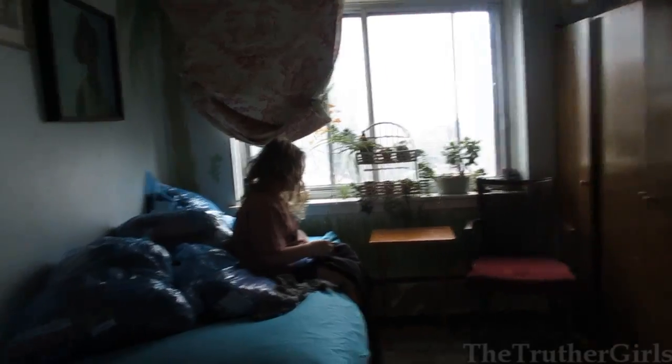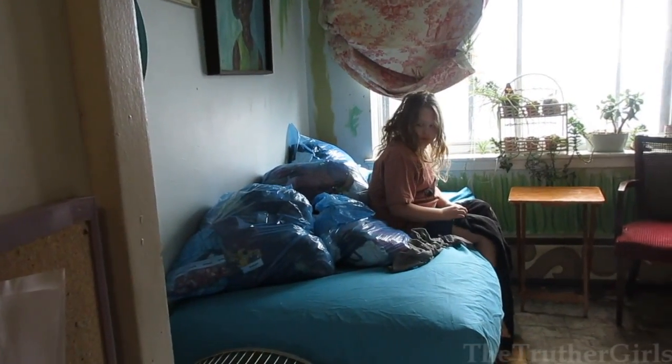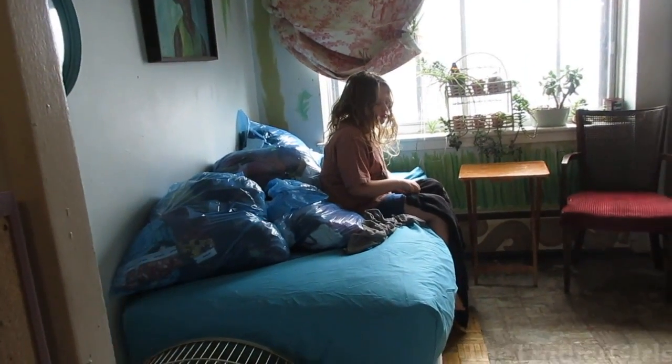Look, I need to get dressed. Say good morning. Morning. Those bags, that's for charity. We've got to get that out of here. Those bags on the bed right there are for my refugee clothing drive, but, well, whatever.